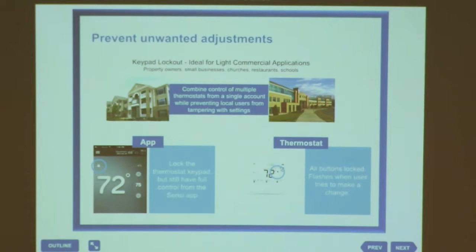So when you have it locked out, all the buttons are locked out. So you're now controlling the thermostat with the app. If you're using it in a commercial application and you want to control the temperature, you can lock that space out and it kind of becomes a temperature sensor at that point. And if you want to give them control again, it's simply on the app, you just simply unlock it.